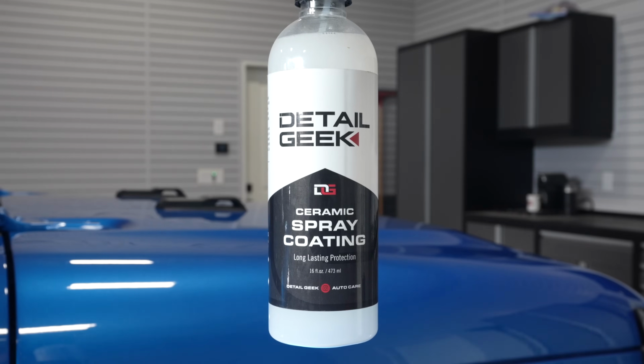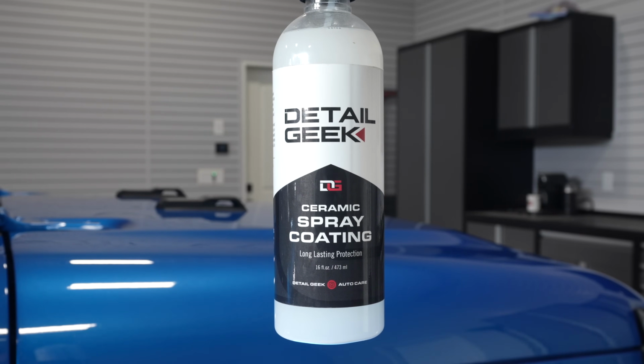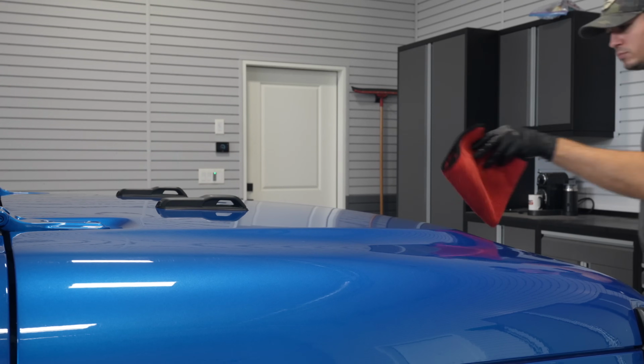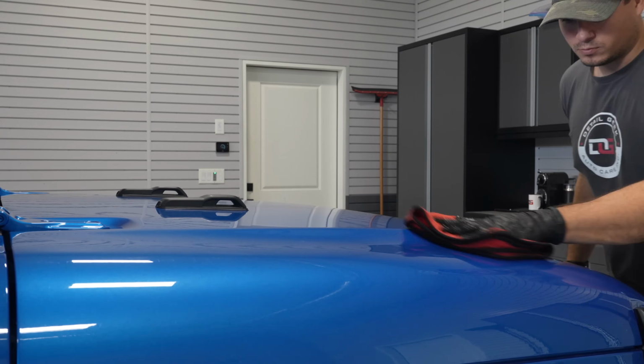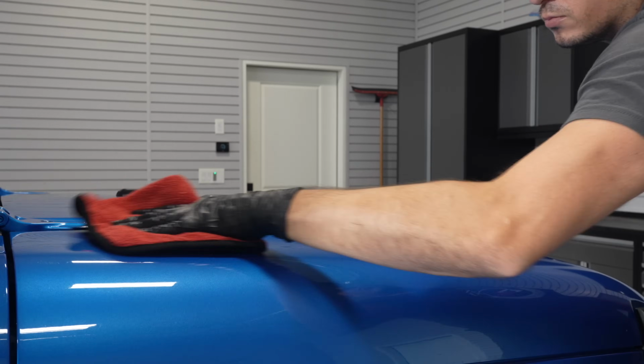Okay, well to really make this blue paint pop, I'm going to use my ceramic spray coating here. What I love most about this stuff is that it's super easy to apply and remove and won't leave any streaks behind, unlike some other ceramic sprays on the market.